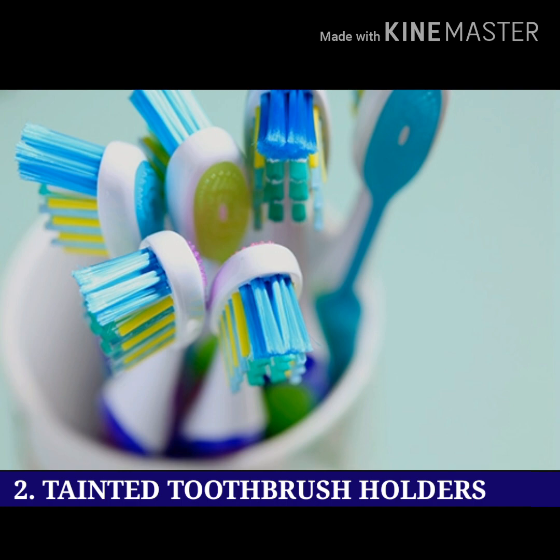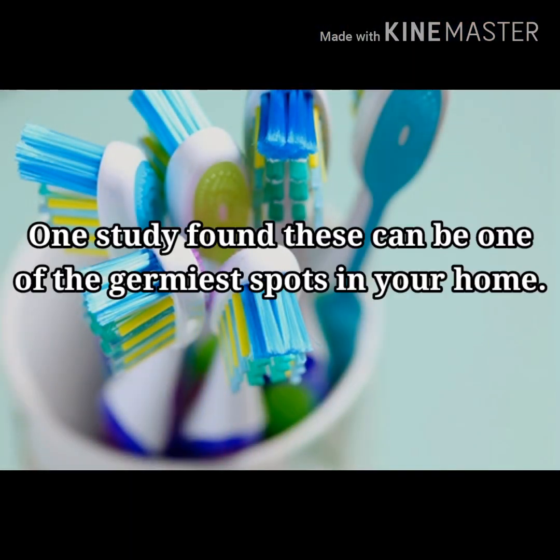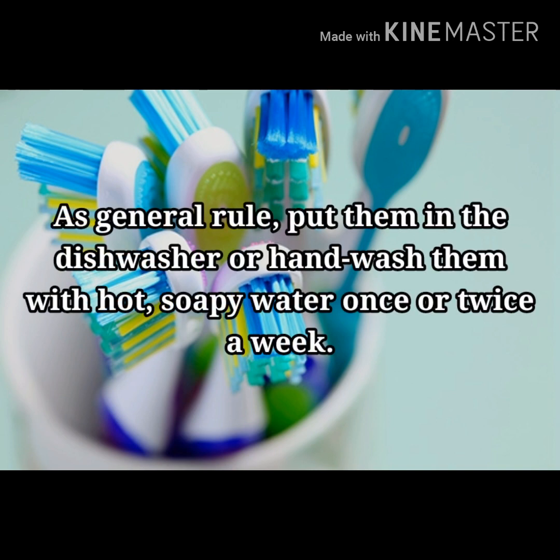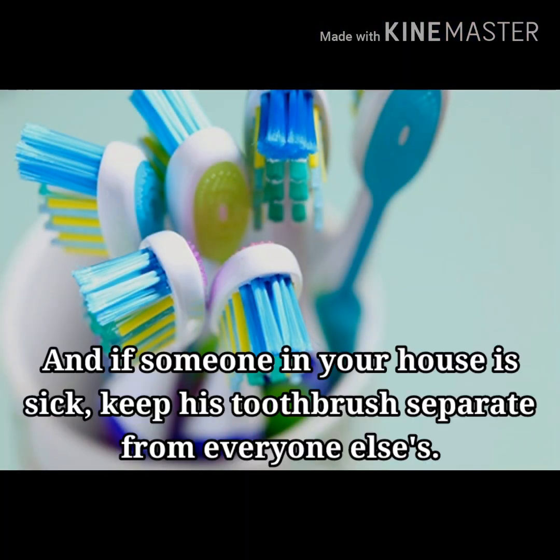2. Tainted toothbrush holders. One study found this can be one of the germiest spots in your home. As a general rule, put them in the dishwasher or hand wash them with hot soapy water once or twice a week. And if someone in your house is sick, keep his toothbrush separate from everyone else's.